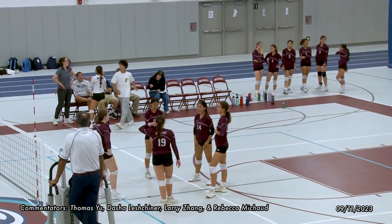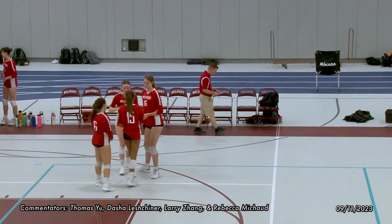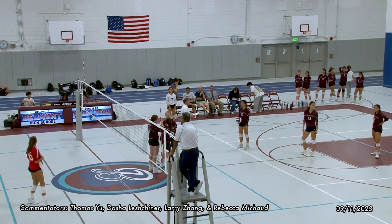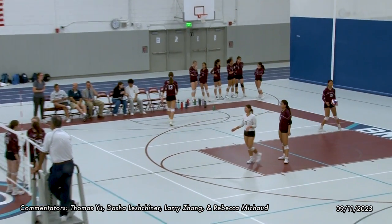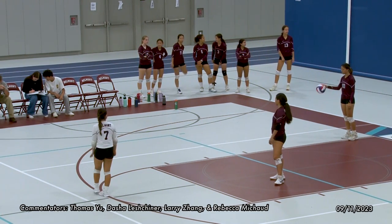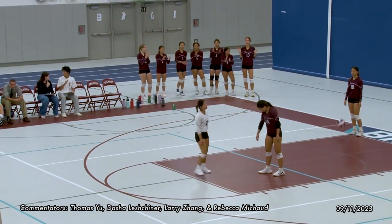Great plays from both the teams so far. Belmont is up with two sets compared to Melrose's one. Melrose is taking the court. Sophia with the first serve. Great energy from Belmont. Great energy also from Melrose.